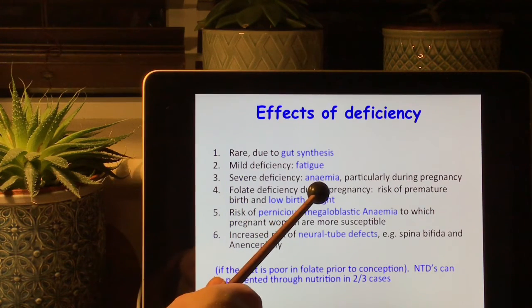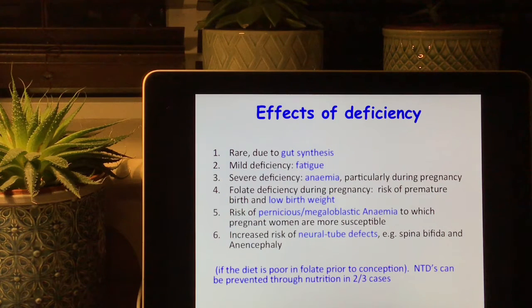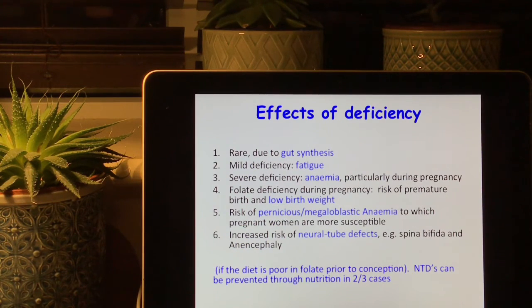Now, we've talked about the risk of anemia, and this anemia is particularly more likely to happen during pregnancy. And also because of the important role of folic acid in the development of the fetus, there is a risk of premature births and low birth weight if there's not enough folic acid in the diet.